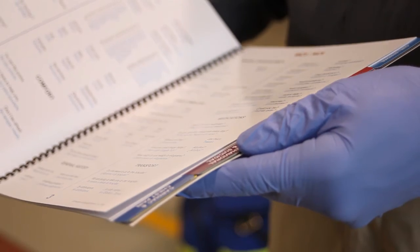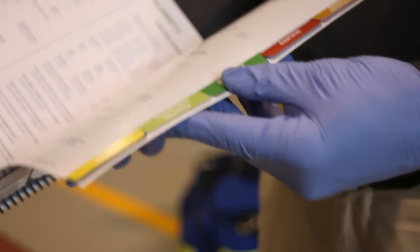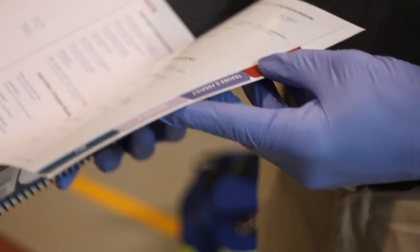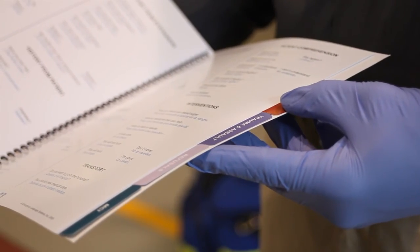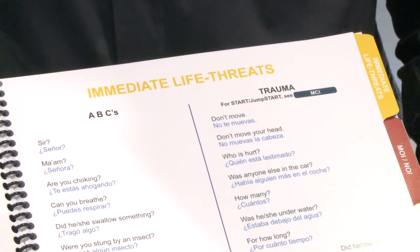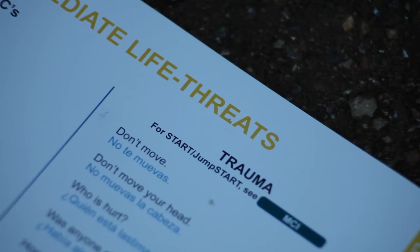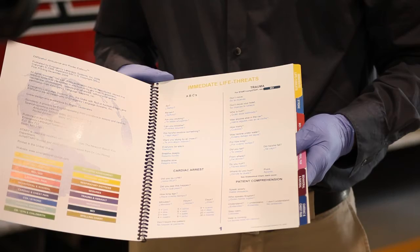Instead of a table of contents, each grouping is tabbed around the outside border for easier navigation with gloved hands. The very first page is Immediate Life Threats, assess airway, breathing, and circulation emergencies, and instructs trauma patients to remain still.